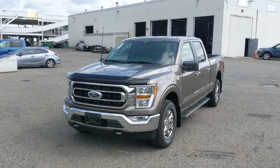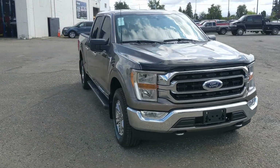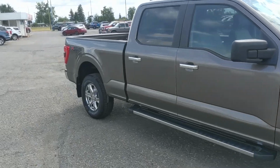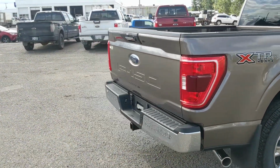Hello, this is Eric at Print Show at Ford, and we're taking a look at the newly redesigned 2021 Ford F-150 in an XLT trim and powered by a 5-liter V8 engine, providing you with plenty of power for towing, hauling, and 4x4ing, and coming with running boards down below so you can have an easier time getting in. But let's take a look inside.